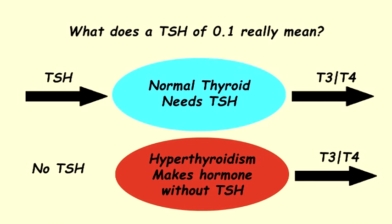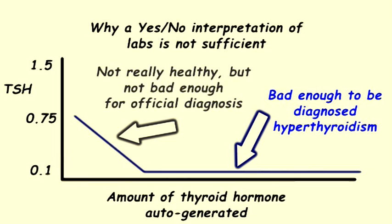So basically, a TSH of 0.1 means that the thyroid gland is auto-generating thyroid hormone by itself. That doesn't need TSH. It's indicating that there is something going on with the thyroid itself auto-producing thyroid hormone. And that's all that this 0.1 number means. It does not indicate by any stretch of the imagination how bad hyperthyroidism is, and we're going to get right into that. This is a chart of the relationship between TSH and thyroid hormone as hyperthyroidism develops.